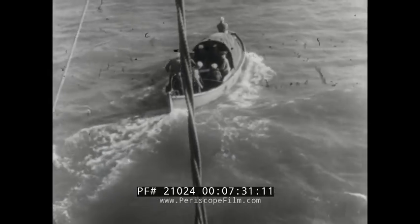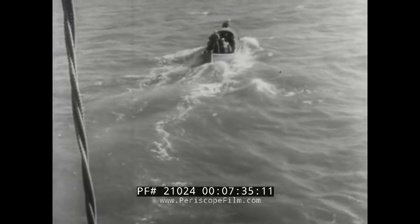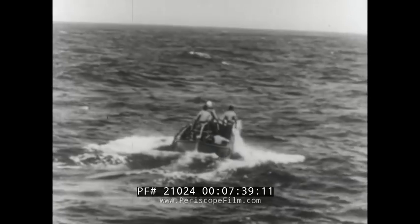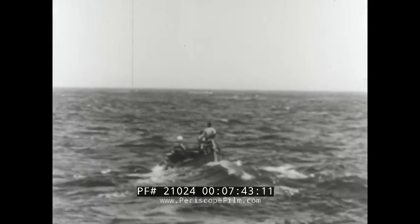The sub's rudder is jammed, and she is running in a tight circle to the right. But the planes are all set to open up if she makes a false move. This is it. For the first time since 1815, the United States Navy boards a foreign enemy man of war on the high seas.